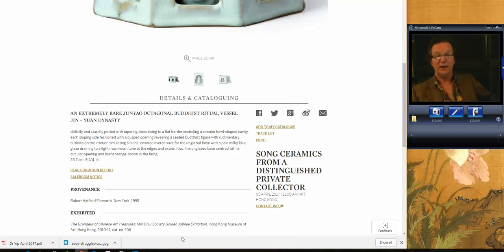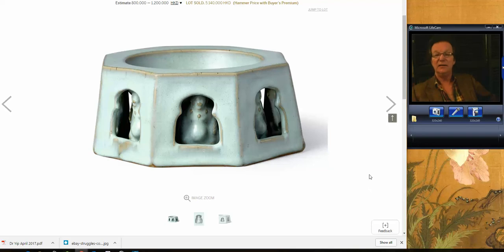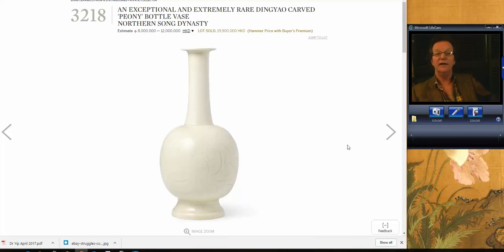And it came from, not surprisingly, it was sold to this collector by Robert Hatfield Ellsworth in New York in 1999, nearly 20 years ago. But a beautiful example. And the other piece was the cover lot of the sale right here. It was lot 3218, and it brought 19 million Hong Kong. It went about 80% above its high estimate.